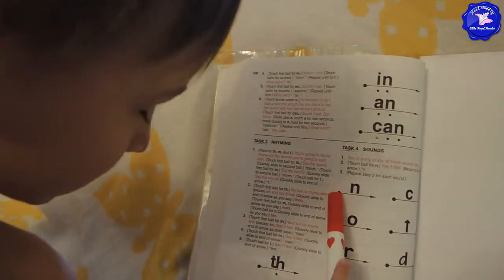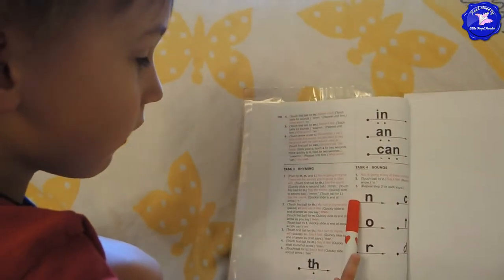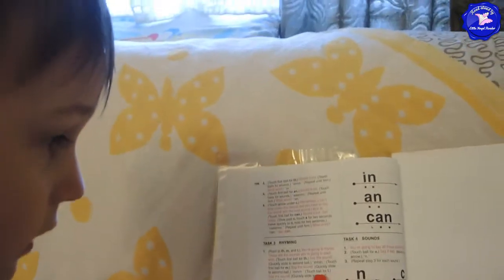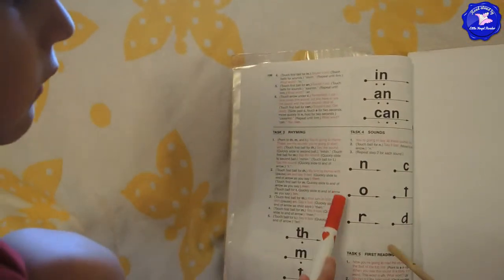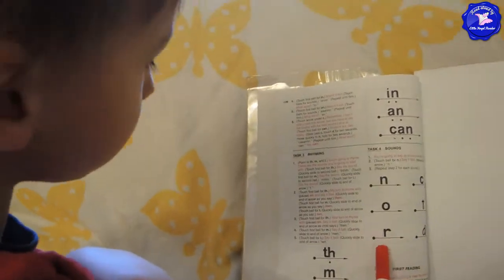Say these sounds fast, quickly. Say them fast. Stop yawning. Say the sounds fast. Okay. What sound is it? It's a new sound. Did you forget it already? It's N. Try to remember. N. Or. Ostrich.